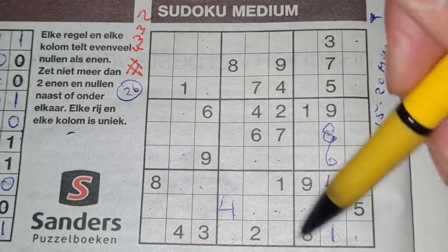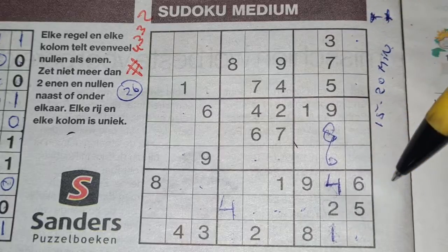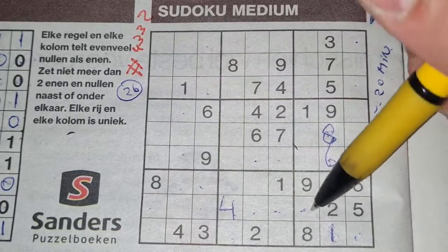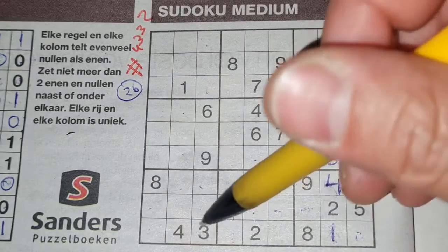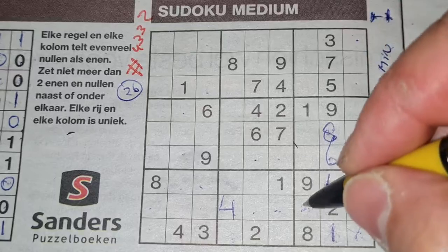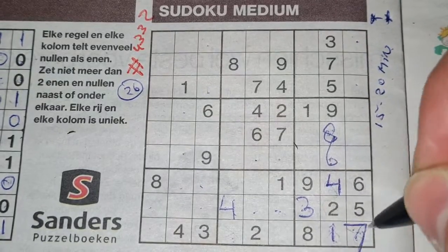Two missing numbers in this big square. Numbers 1, 2, the 3 is missing, the 4, the 5, the 6, and the 7 is missing. 3 and a 7. We have a 3 there in the last row, so no 3 in this box. The 3 goes here, and the 7 goes there.